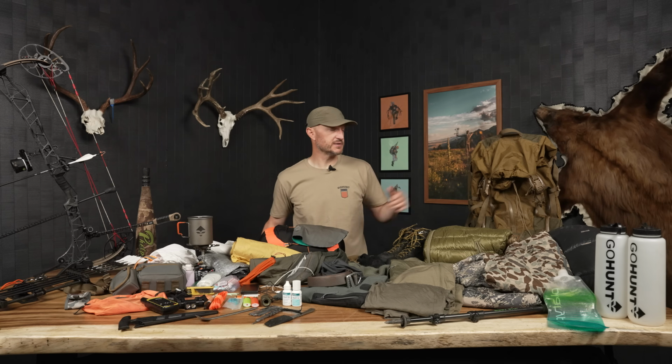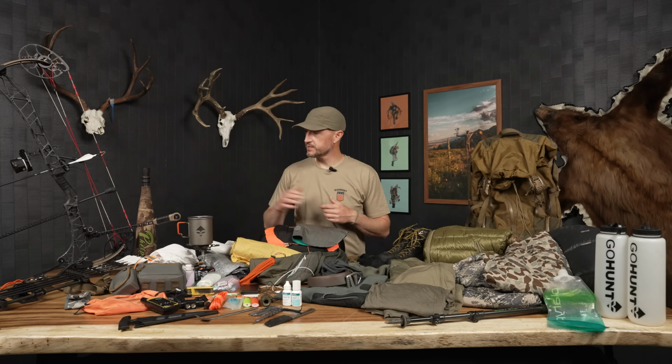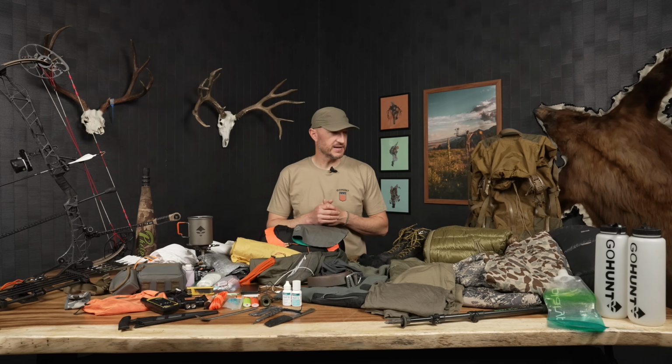So at the end, I'm going to start with my clothing system. I'll work all the way to the right to my bow, my arrows, and my release. But to get started, we'll start here on the end and just kind of run through some things.